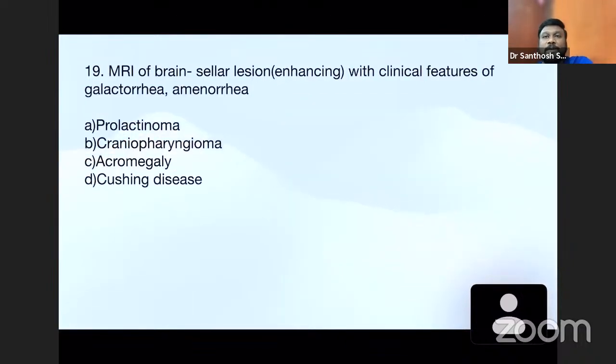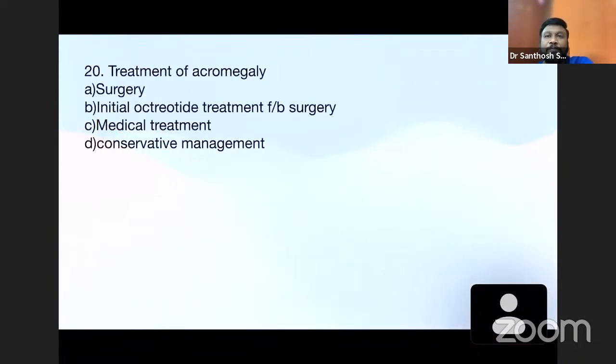MRI image of a brain sellar lesion, an enhancing lesion, with features of galactorrhea and amenorrhea were given. So, is it option A, prolactinoma, option B, craniopharyngioma, option C, acromegaly, or option D, Cushing's disease? The best answer would be prolactinoma, because galactorrhea and amenorrhea classically go to prolactinoma.